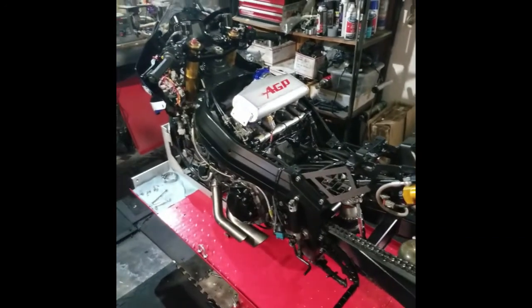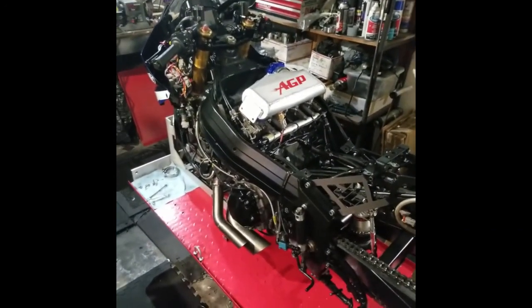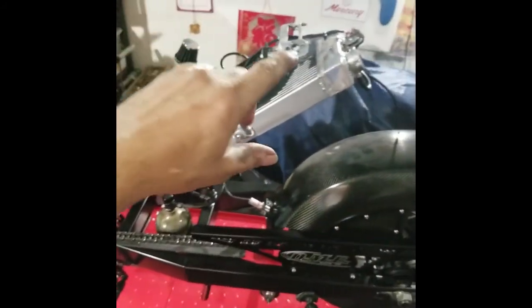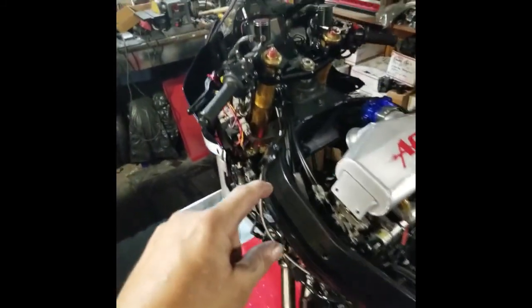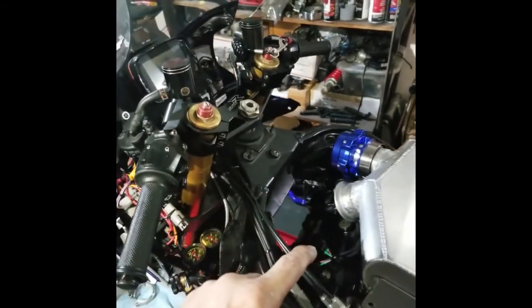So here's where we're at. I gotta run. I forgot to get fuel, but I'm gonna go get dinner, grab fuel, and then I'll come back and get it fired up. But we got the cooling system full and bled. Oil, I primed it. I gapped spark plugs, put spark plugs in. I got some new coils I'm trying.